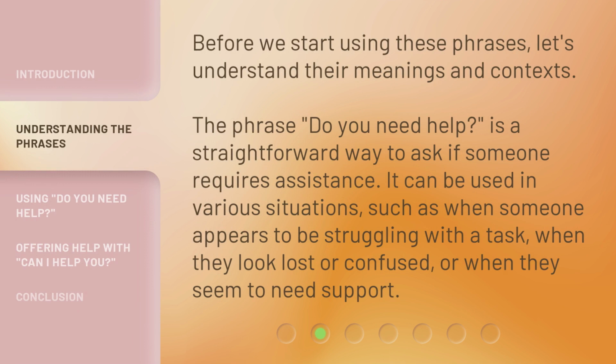Before we start using these phrases, let's understand their meanings and contexts. The phrase, "Do you need help?" is a straightforward way to ask if someone requires assistance. It can be used in various situations, such as when someone appears to be struggling with a task, when they look lost or confused, or when they seem to need support.